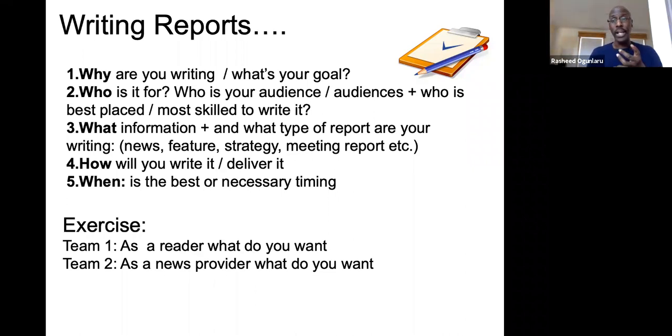Is it members of the co-op? Is it the general public? Is it for younger people? Is it for older citizens? Is it a real mixture of people? This is absolutely crucial. Who is the audience? Because this will help us to identify who's going to be best placed to write this article, and it will help us to write the article in a way that everybody can understand.